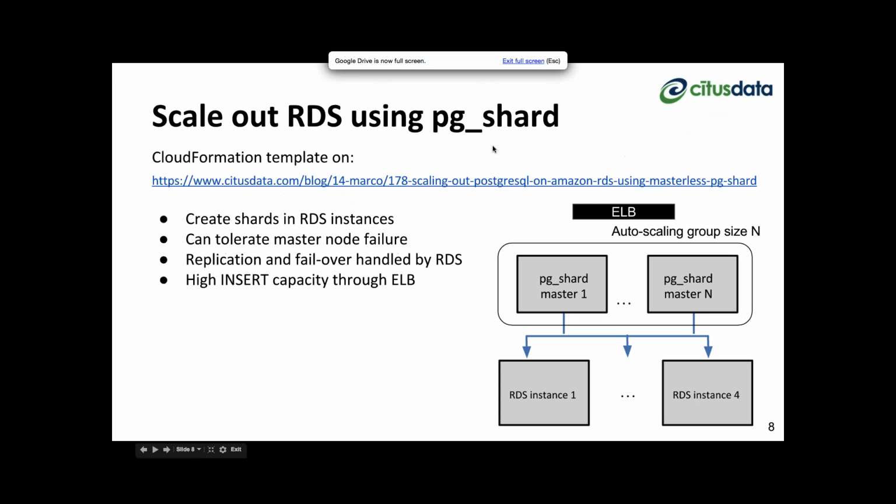Return to full screen. The second demo is an experiment that we did a while back, and we were trying to answer a few questions at the same time. One of them: I told you PG shard is the insert, update and delete layer for CitusDB, so it routes inserts to the right shard. But that creates a problem, because now having a single master node becomes a bottleneck.